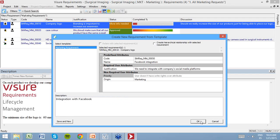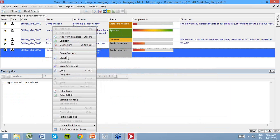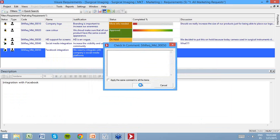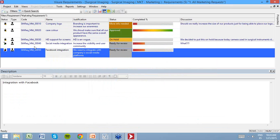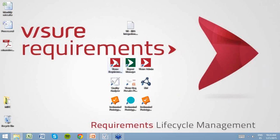So I'll click on OK. And here we have this new marketing request. Here we've got the status. If I double click on the status, the interesting thing is that my marketing user is not capable of transitioning this requirement to a further state. So what I'll do is right click and check in this requirement, indicating that I've finished writing it, and I'll exit the client and reopen it as a system engineer.